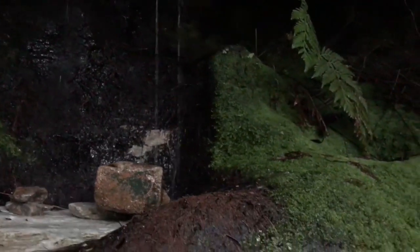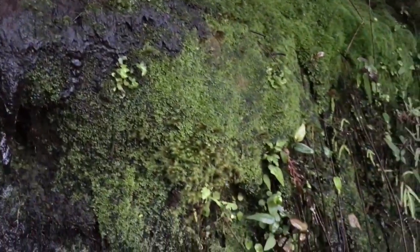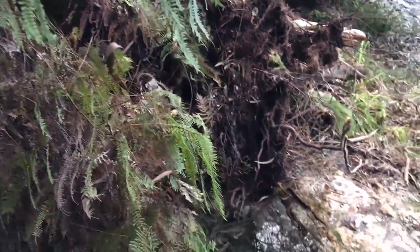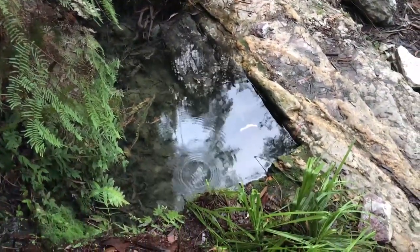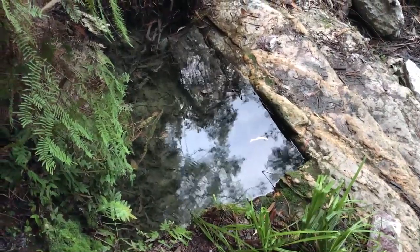I love how these springs are more like grottos. And see how all the water collects into that frog pond. I wouldn't drink from that pond, by the way. I have seen people drink from it.